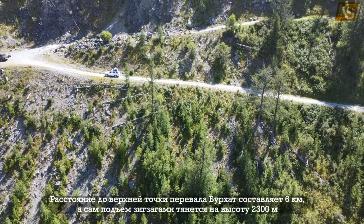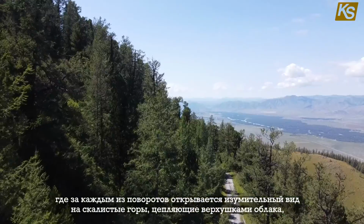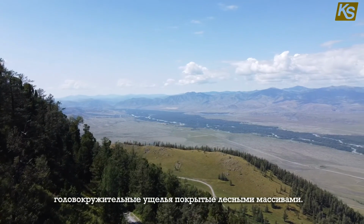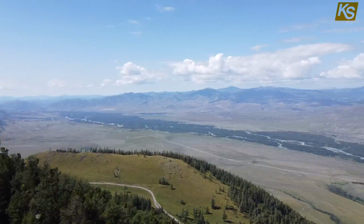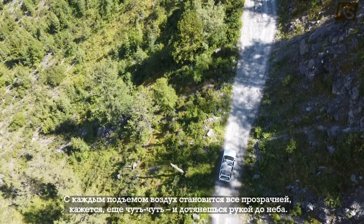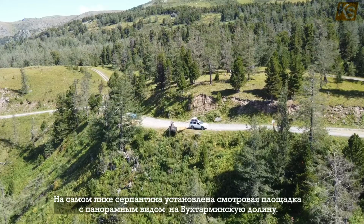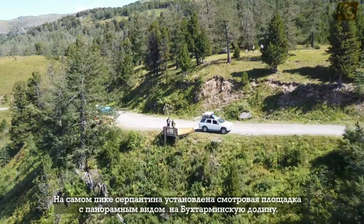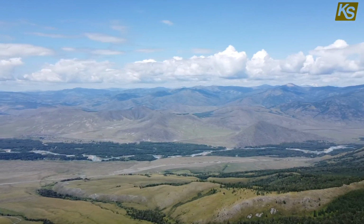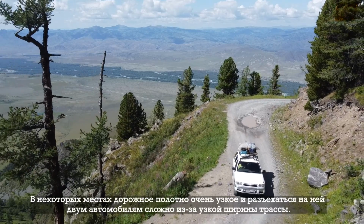The distance to the upper part of Burkhat Pass is 6 kilometers away, and it reaches a height of more than 2,300 meters, where each turn reveals a spectacular view of the Rocky Mountains clinging to clouds, sky-high gorges covered in forests. With each rise, the air becomes clearer, giving the impression that you can reach for the sky. An observation desk with a panoramic view of the Bukhtarma Valley is located at the very top of the pass. In some places, the roadway is very narrow and it's difficult for two cars to pass on it.